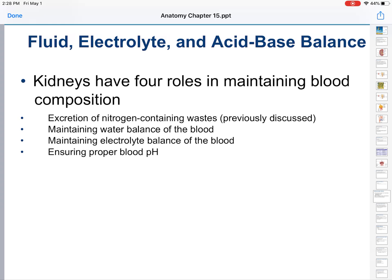Helps also maintain the electrolyte balance of the blood. Maintains all those salts, all the different ions, all the different chemicals in your blood to make sure that it's able to carry the oxygen, fight off diseases, all the different functions that your blood carries out in the body.